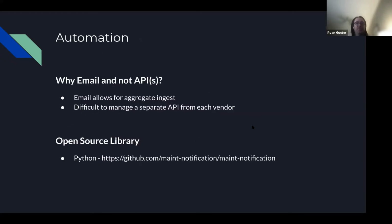So there's a couple of notes about automation. A lot of questions we get are, why don't we use APIs? And that's a fair question. But the reason we don't like to use those is because it's very difficult to manage a lot of different vendors. If everyone used a separate API, then we would have 30 or 40 APIs to manage and to work with and maintain. And email allows for one single source of ingest. That way it's much easier to retrieve that data.